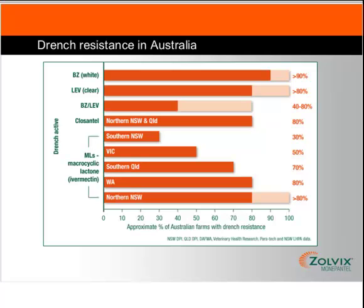You can see when you combine whites and clears together, so the BZ-Lev, what's happening is that survivors of one drench active are hopefully being killed by the other, and you can see that that's the case. So we're trying to get efficacy up above 95%, so greater than 95% of the worms are actually killed, which is, once you drop below that, that's the definition of resistance. And by combining two actives together, we see there's fewer farms, although it's still significant, that actually have resistance. Monepantel resistance is obviously severe.